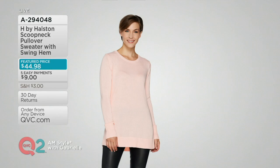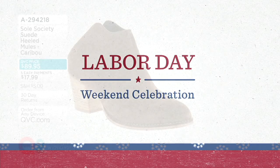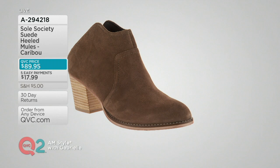and a lot of beautiful colors to choose from. Now, one of the big must-haves for this month of September are slip-on shoes. So look at this. Caribou mule. It looks like a little Western booty, but the back is open. So you slide on in. It's so cool looking. It's easy to wear, and it's brand new. First time we're ever seeing it presented in this show a little bit later.